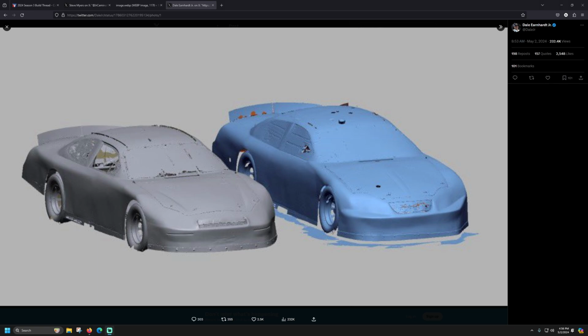All right. So if you don't follow the forums or my Discord, you're not gonna know this information. But Junior tweeted this out today. We got 2 Gen 4s coming, and as you can see, the Chevy and the Ford.